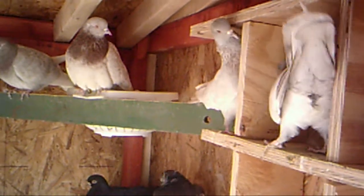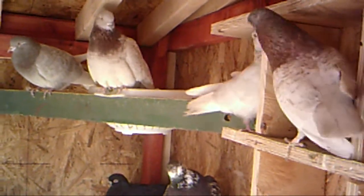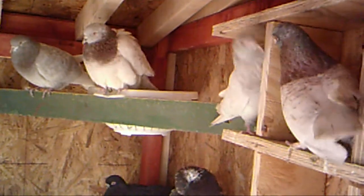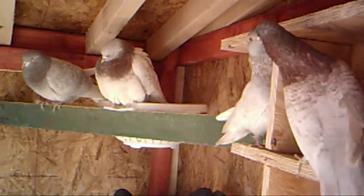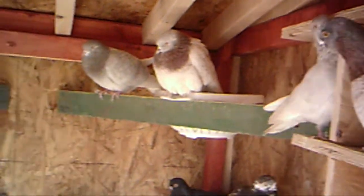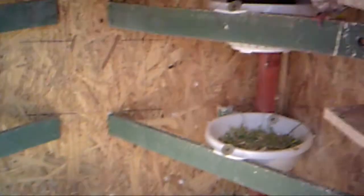If he doesn't pair up, I'm going to have to get him out of here. I don't want him smashing nests up and causing trouble. I got a little pairing coop. I can put those two in. Hopefully they'll pair up. These guys have been mating like crazy and no eggs, and same with these two. They keep mating and mating and mating, and nothing happens.